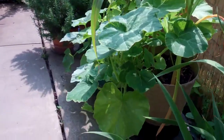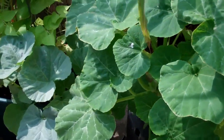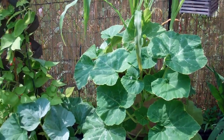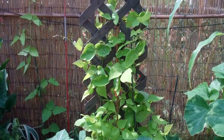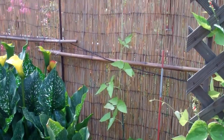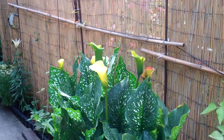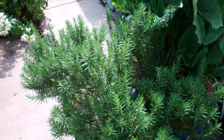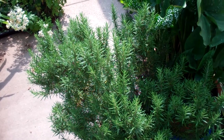Look at that. I'm beginning to see some small butternut squashes on my container garden butternut squash. Here's a little bit more of it and some wonderful red beans. Very nice. There's some growing on the fence too. The calla lilies are still blooming. My rosemary plant I'm about to trim and use in some wonderful rosemary baked potatoes.